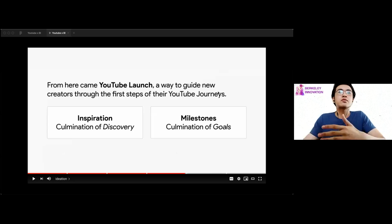So from these milestones came what became YouTube Launch, which is a way to guide new creators through the first steps of their YouTube journeys. We built Launch around two primary tabs. The first is Inspiration. Inspiration tab houses resources to help creators discover new ideas for content creation. This is the peak of our discovery focus area.